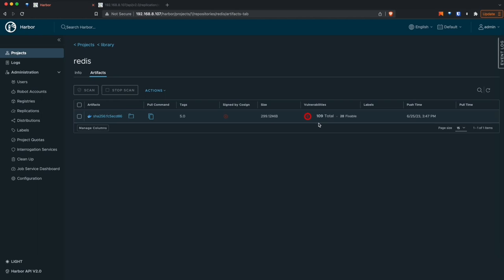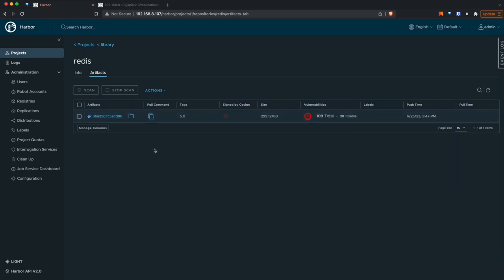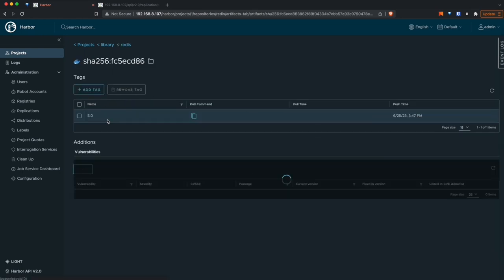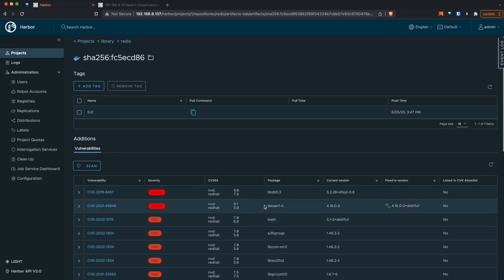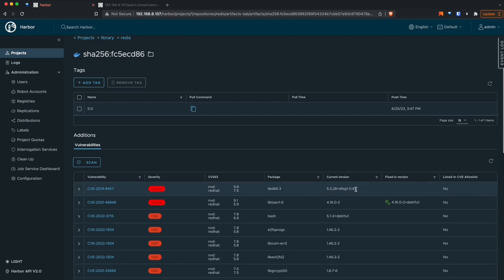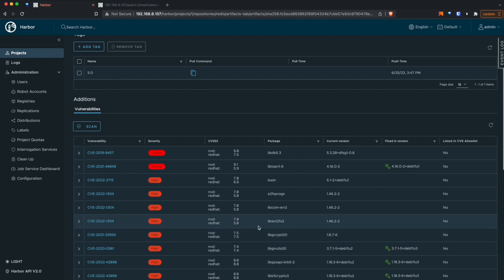You can see the vulnerabilities scanned from this image. By hovering over the icon, the number of vulnerabilities by different levels will show up. By clicking the artifact, you can see more detailed information such as CVE ID, description, affected packages, and fixed versions. Okay, now let's try to pull the image by Docker client.